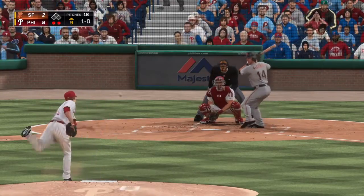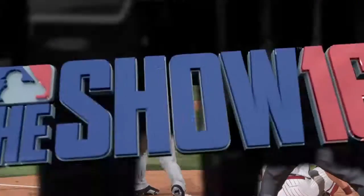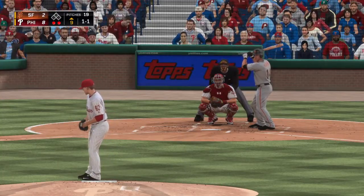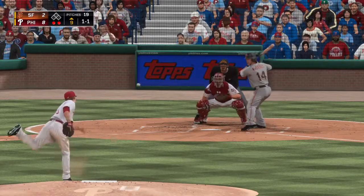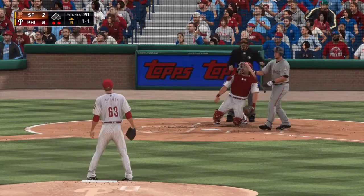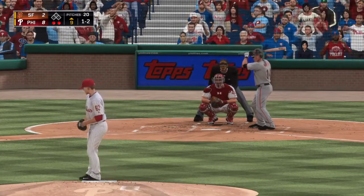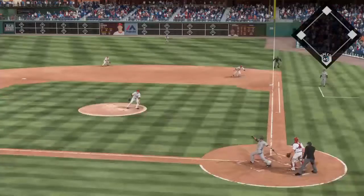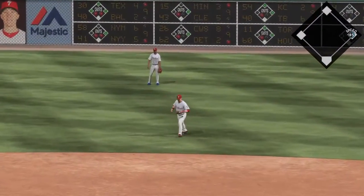One-zero count. Here it is. Got him to swing at a pitch below the knees. 1-1. Just too over-aggressive right now. They've got to dial this back a bit. A 1-1 count. Here's the pitch. 1-2 now as that one's fouled off. Looking to set down the side on strikes. Here it comes. And that's in there, so perhaps some life here with 2 men out.